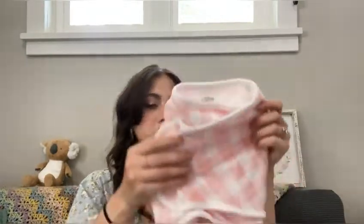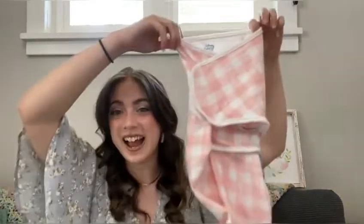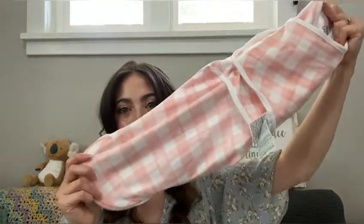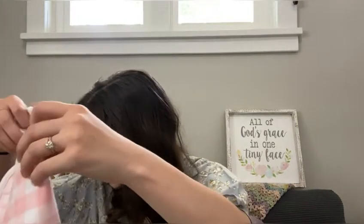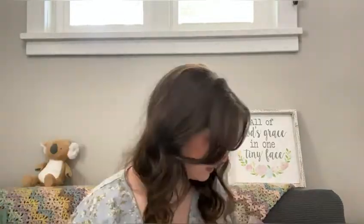And then I also have the Aden and Anais swaddle sack. I call these the baby straight jacket, is what these look like. And these just keep their arms in nice and tight, so they're nice and cozy, but again, you don't have to worry about a blanket covering their face. Are you talking? You like this, huh? This is your little swaddle sock? You love this? Yeah, you tell him. It's a good one. Okay.